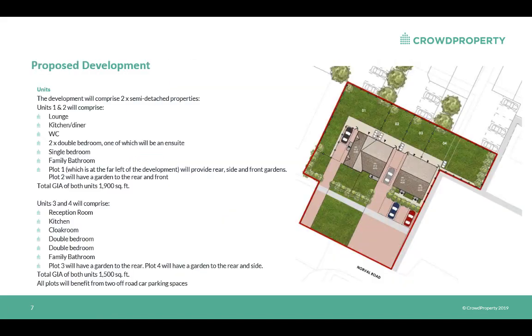Units 3 and 4 will comprise a reception room, a kitchen, a downstairs cloakroom, 2 double bedrooms and a family bathroom. Plot 3 is going to have a garden to the rear, whilst plot 4 will also have a garden to the rear and the side. The total gross internal area of both units is 1,500 square feet. So that's about 750 square feet each property for plots 3 and 4.